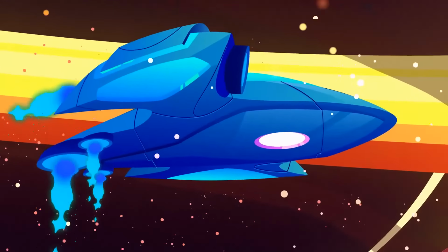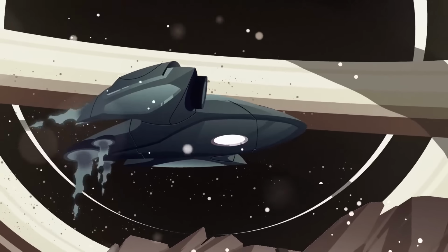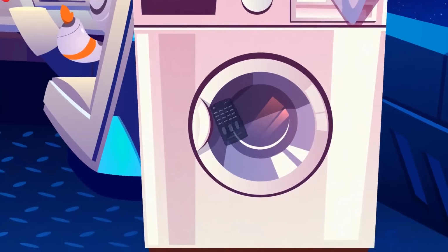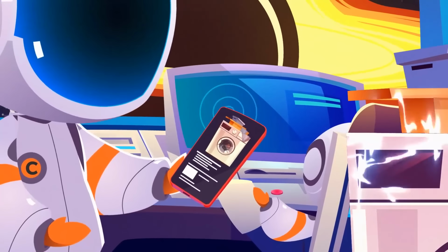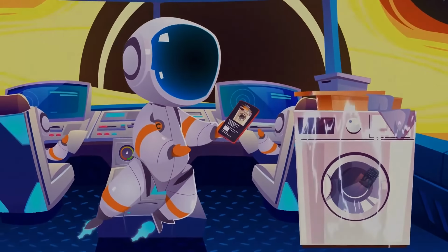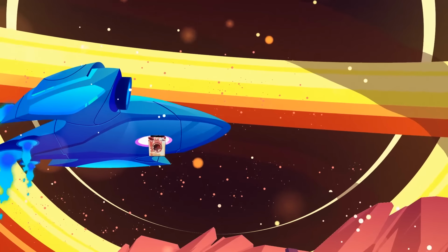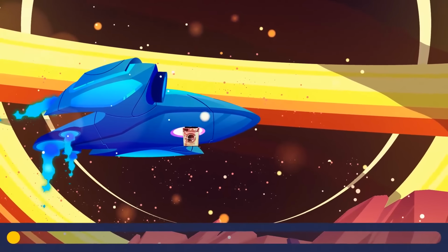Wait, what's going on? You experience the same episode again and again. Apparently, you've activated not the teleport but the time machine. Now you're stuck in a time loop and endlessly experience the fall into the black hole that devours time and space. How are you going to escape from the loop?